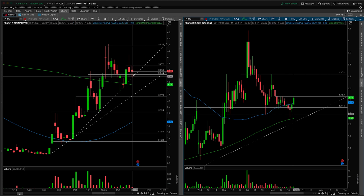Just reminding you that we're here, we're at the support trend line. Will it reverse? That's the question to watch out for.